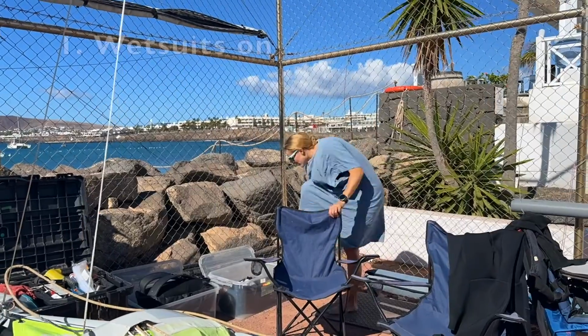Come join us on a training session on the water here in Lanzarote. Looks like a beautiful day, sun is shining and sounds windy, so that will be exciting.